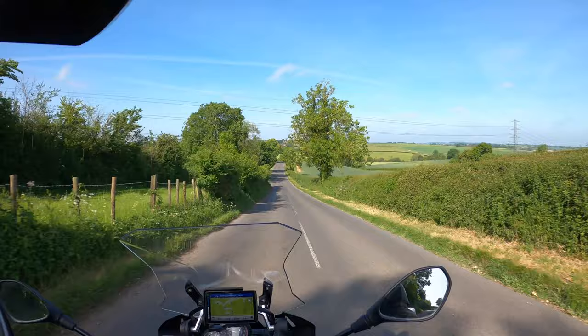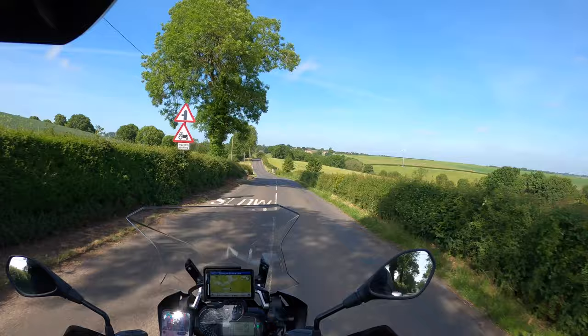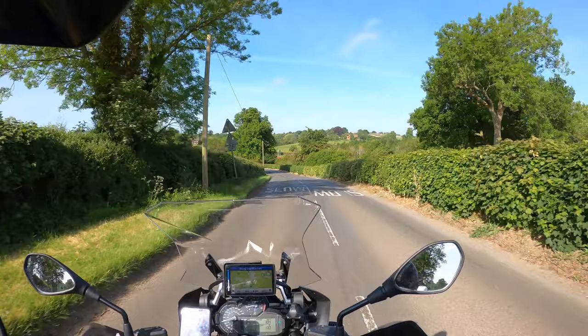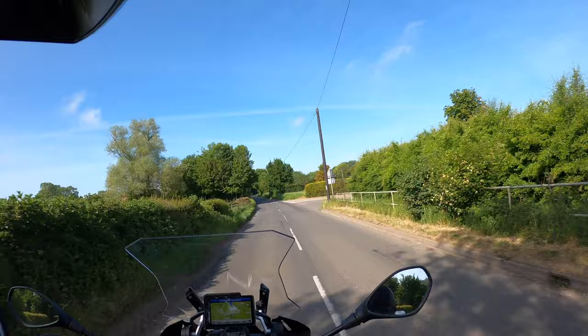This is just unbeatable. I'm not going very fast. I'm just enjoying being here on the bike. Gorgeous roads. Ah, it's lovely. It's just so good. You don't have to hammer along to enjoy being out for a ride. Maybe that's what you say when you're my age. This is really good.